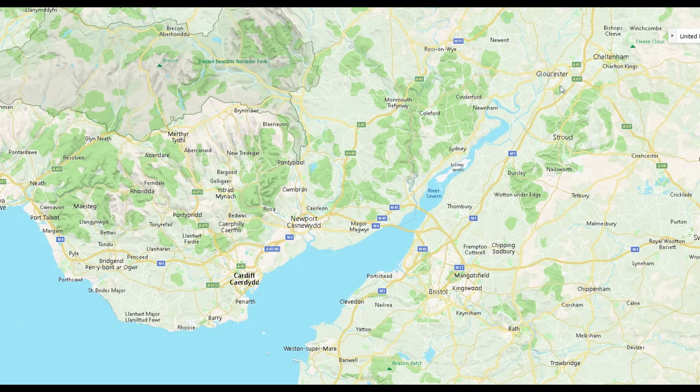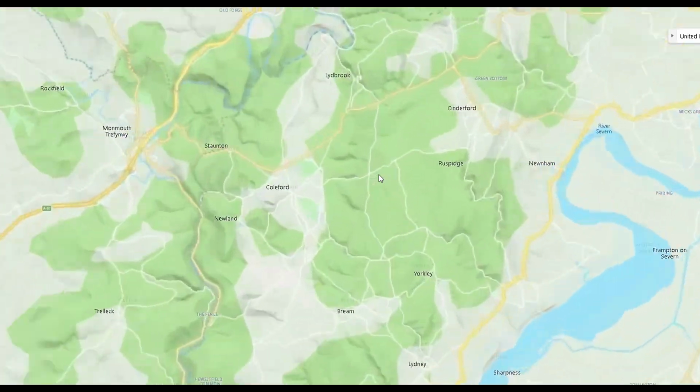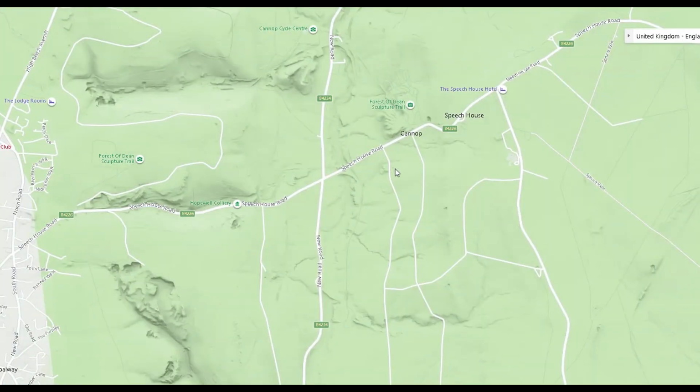Well, here's Gloucester, UK of course, the River Severn, and we're off on the west bank. And we're down in the Forest of Dean, somewhere about there. There's the Speech House Hotel, we're parked not far from there, and we're on the Forest of Dean Sculpture Trail. There you go, come and join us.